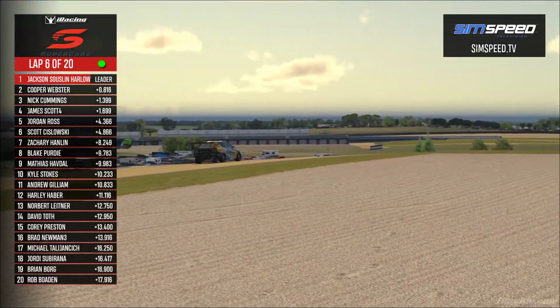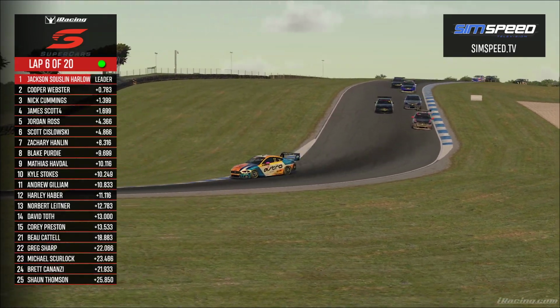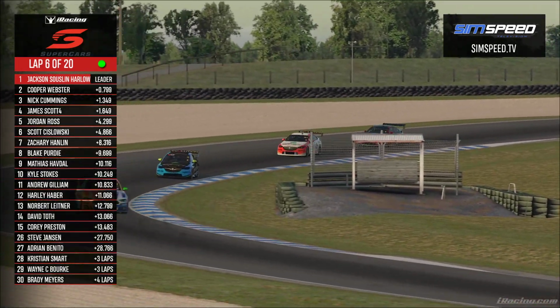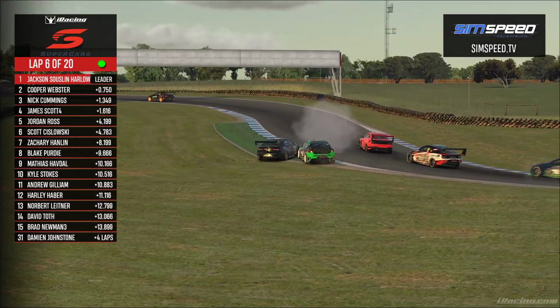Zach Hanlon, plus 18, now up into P7. I was talking to him before the race. I said it would be about time if he got some good luck as opposed to just bad luck in this series. Well, he's got it tonight so far with the absolute parting of the sea in front of him to get those positions. Corey Preston, now other big mover.